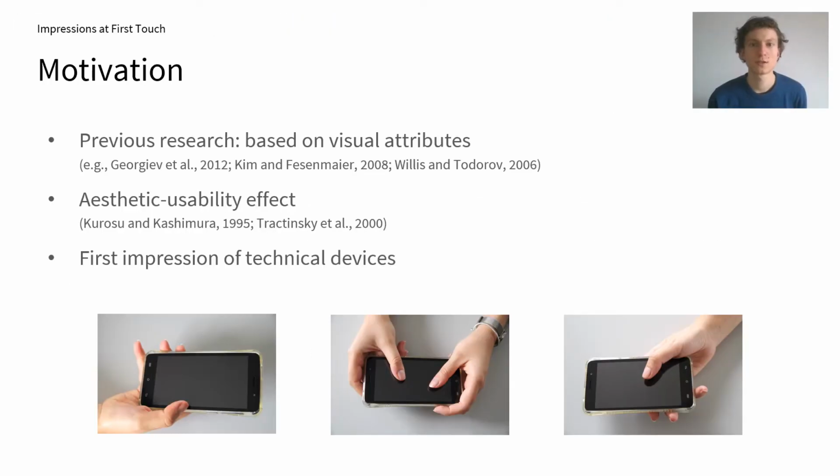Human judgments are substantially influenced by first impressions. In previous studies, research on people's first impressions of technical devices focused mainly on visual attributes. For example, Traktinsky and his co-authors postulated what is beautiful is usable. This connection is referred to as the aesthetic usability effect. The effect describes that sighted users perceive aesthetically designed products as more usable than products which are not visually pleasing.